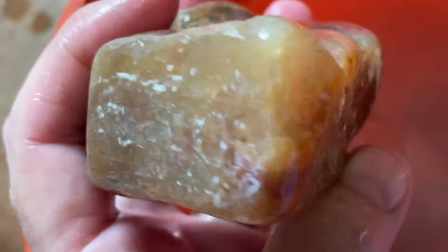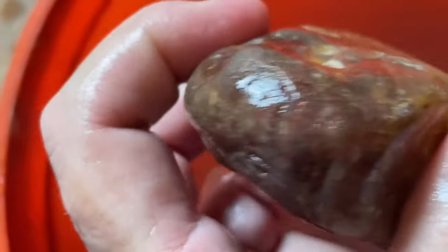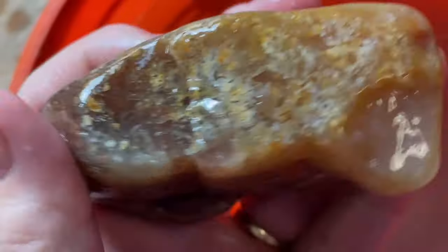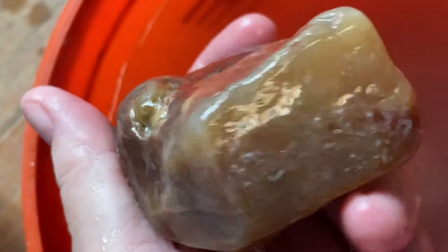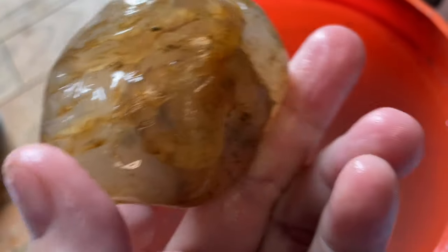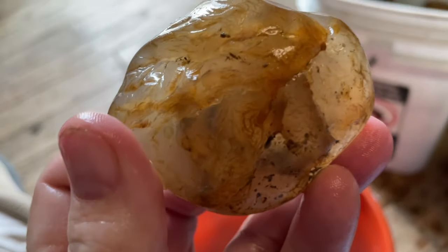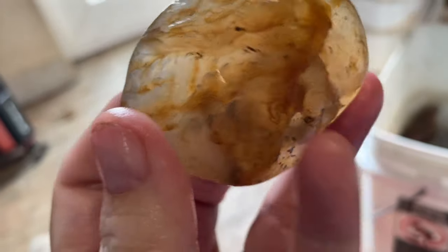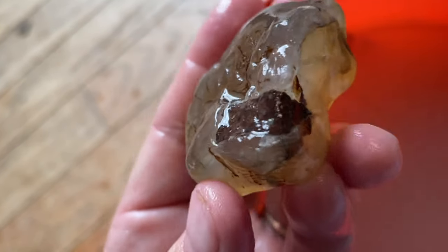I picked this up because it was kind of glowy, but it sure seems like it's got quite a lot of other stuff in it. See, on this side it's got some red. So maybe it's a jasper agate or something of the kind. Definitely not a good old clear Montana agate anyway. This one has some of the matrix on it.